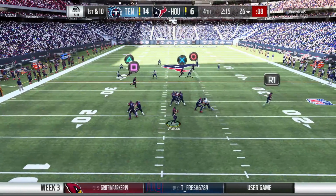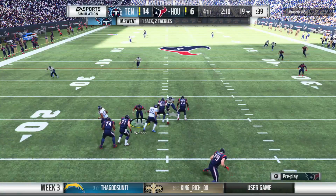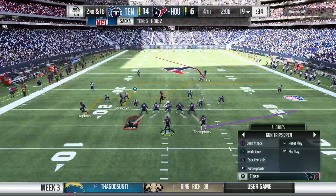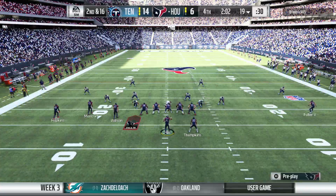Watson on first down. And the Titan defense steps up here, and down he goes. Work to be done here on 2nd and 16 after the sack. Richmond.